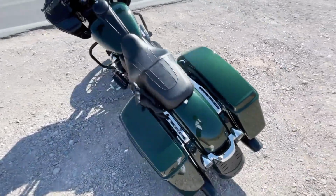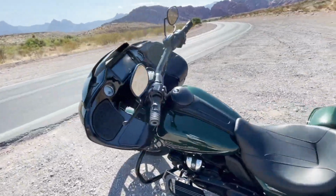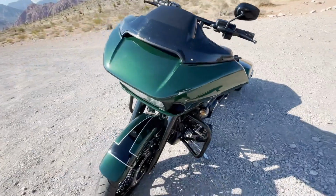But we are here on this thing. This thing is looking good. I love the green on it, the color scheme, everything is flowing.